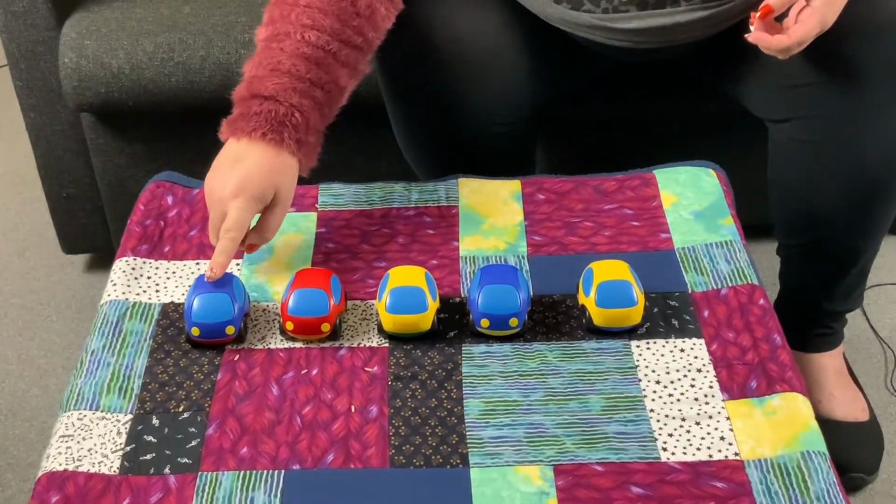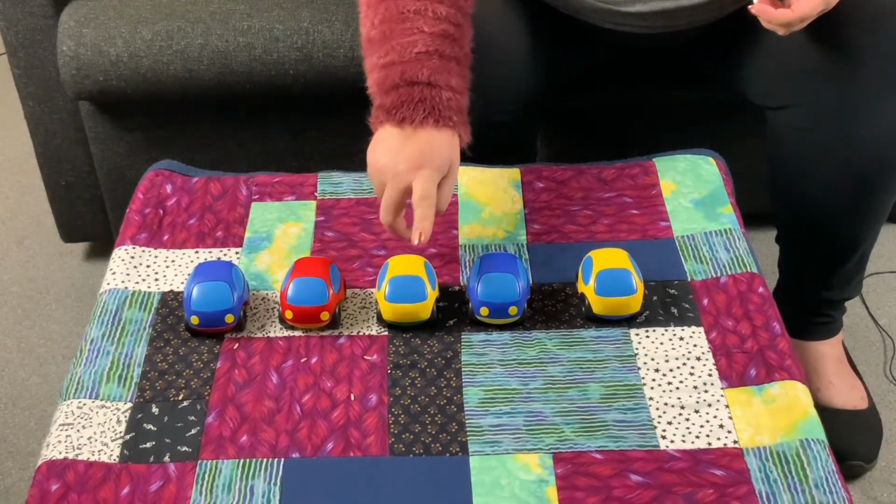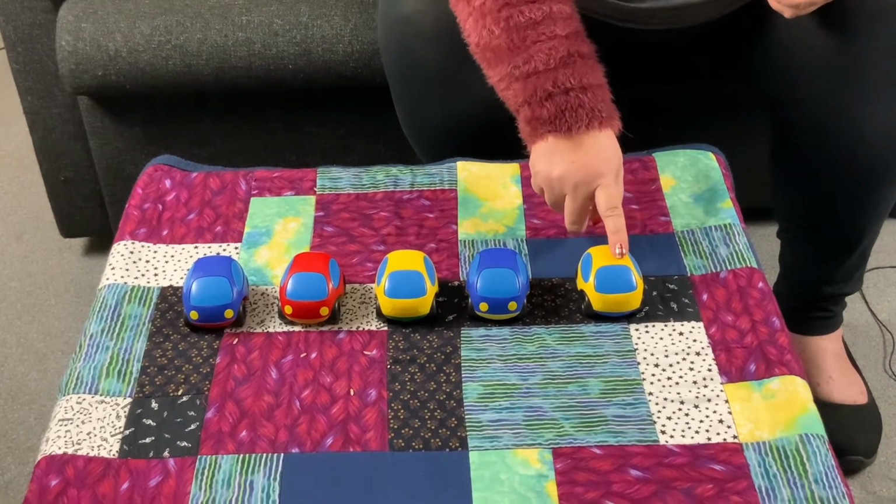A simple and easy activity to try is to select 5 of the same items, for example 5 cars or 5 teddies. Set the items out in a line and then use your finger to point to each item and count them. Show your child how to count the items by pointing at them one at a time. We've got 1, 2, 3, 4, 5.